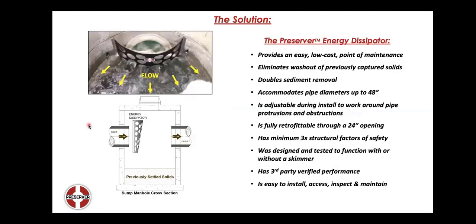So that's what the energy dissipator, the Preserver energy dissipator, was developed to prevent primarily, what happens during that high flow. We want to prevent that scour from occurring. So that is the primary benefit of the dissipator. It was also discovered through testing that it has a side benefit of doubling sediment removal in comparison to just a standard sump manhole with the same dimensions.